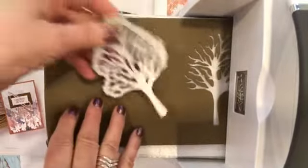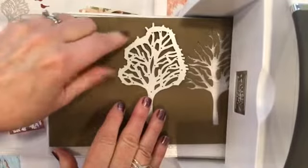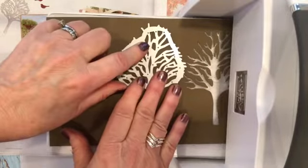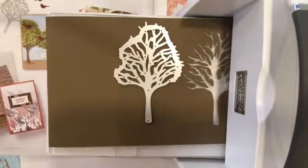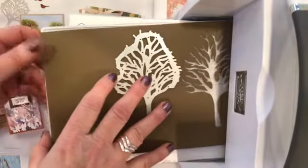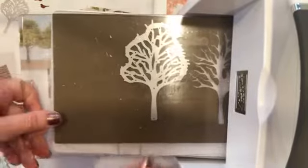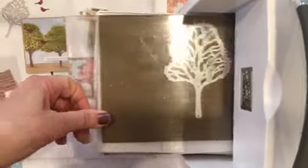Okay, so I'm gonna put my die on, and I've got my cardstock on top. Adhesive is stuck to the cardstock on the bottom. And I'm gonna run this through my machine. And what did I do with the other plate? Here it is. So this goes on top like this. I'm going to run this through. Oops, sorry for wiggling the phone. I'm going to run that back through because we've got a couple layers there.